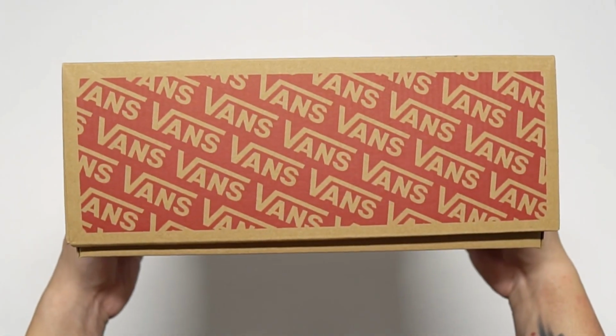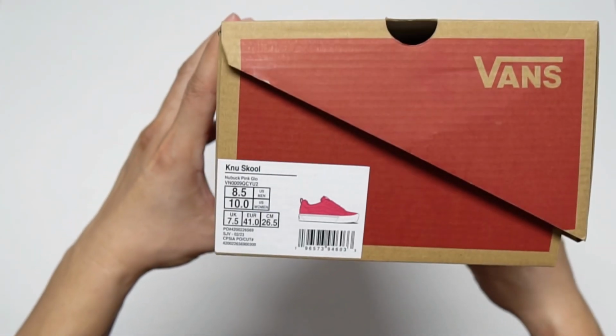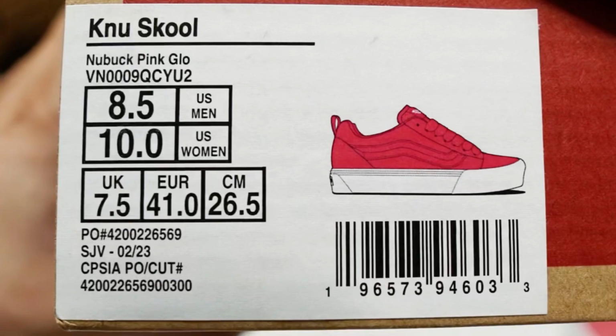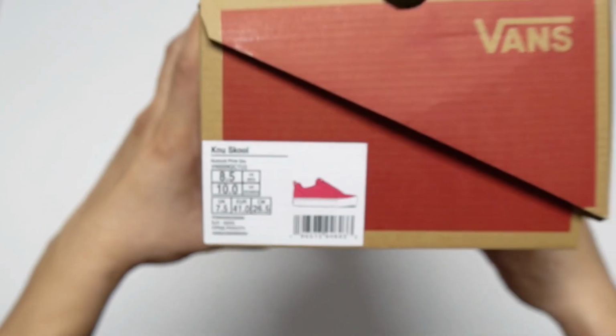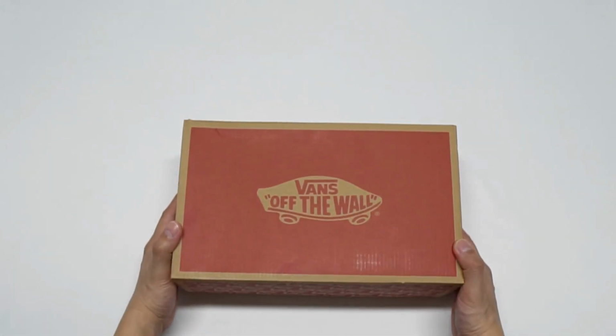Today we have a new colorway of the very popular and currently in demand model, the KNU Skool. The official colorway name is NuBuck Pink Glow, and I would go true to size on this pair. I cannot wait to show you both laces it came with, so let's go!